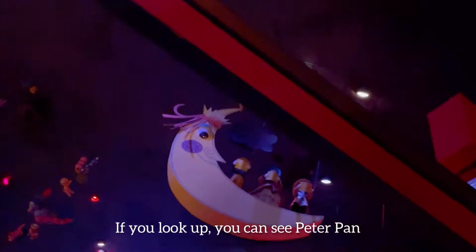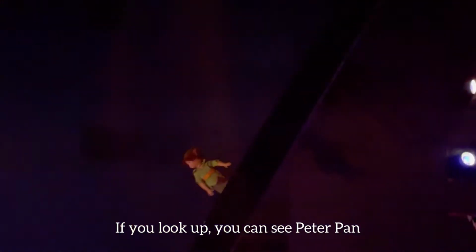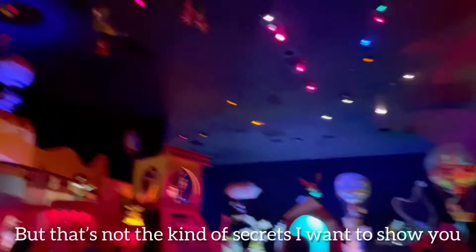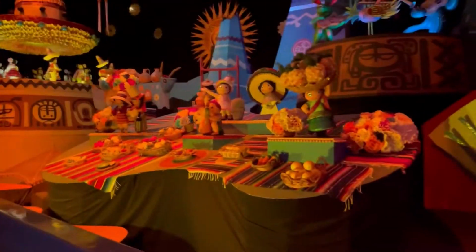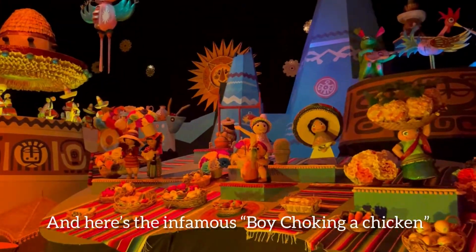There's quite a few secrets in Small World, so stay tuned. I'm gonna show you right now. If you look up, you can see Peter Pan. But that's not the kind of secret I want to show you because everybody knows that. And here's the infamous bowling chicken.